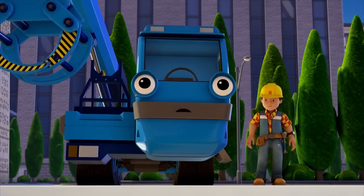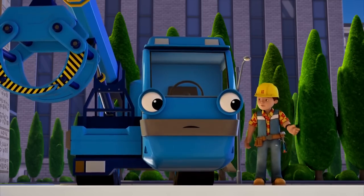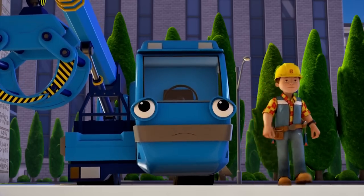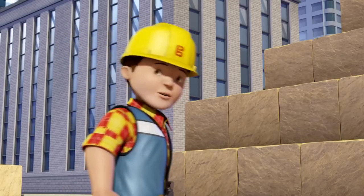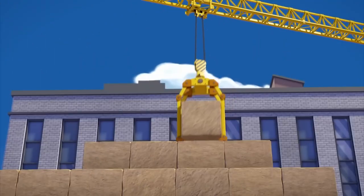It's already half built. I thought we were starting from the beginning. We couldn't wait for your new attachment to arrive, Lofty. I just thought I was gonna build more of it. There's still lots to do. The mayor's coming to inspect the pyramid tonight, and Tiny can't finish it on his own.